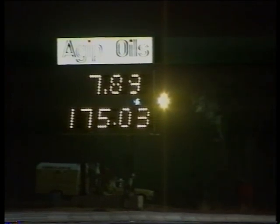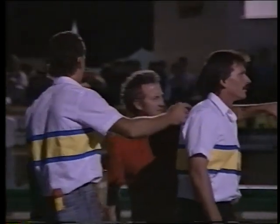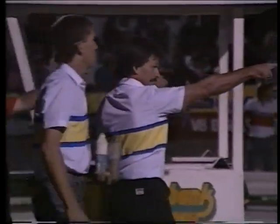And there goes Sekol with a win of 7.89, gives him 175 miles an hour. We see Debbie Reed here. She's gone off the boil. The car suddenly slows. Sekol runs away with it. And Debbie Reed only 121 mile an hour, 8.35. That's far slower than a normal performance.